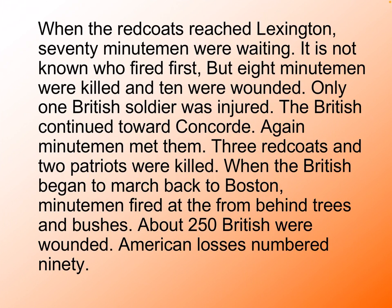When the redcoats reached Lexington, 70 Minutemen were waiting. It is not known who fired first, but whoever fired first, it is today remembered as the shot heard round the world.